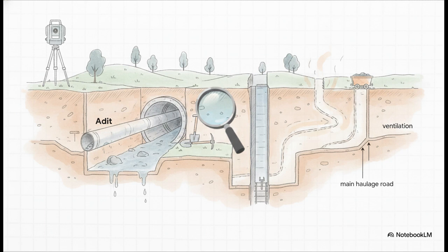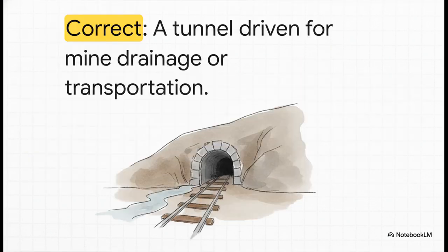See how that specific defining characteristic completely separates it from a vertical shaft that drops straight down, or a standard main haulage road that might be entirely underground? Its defining features are its origin point, entering horizontally right from the surface, and its function, which is usually drainage, ventilation, or transporting materials. Keeping that definition firmly in mind, the answer is clearly option 1, a tunnel driven for mine drainage, ventilation, or transportation.